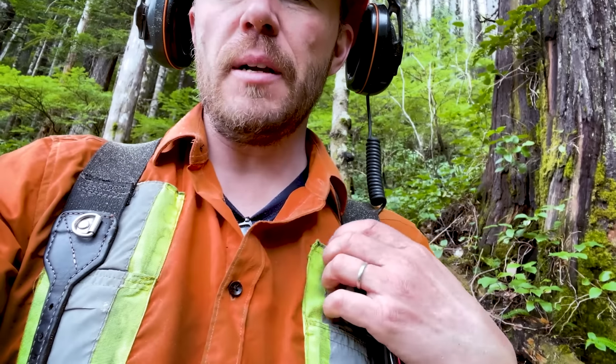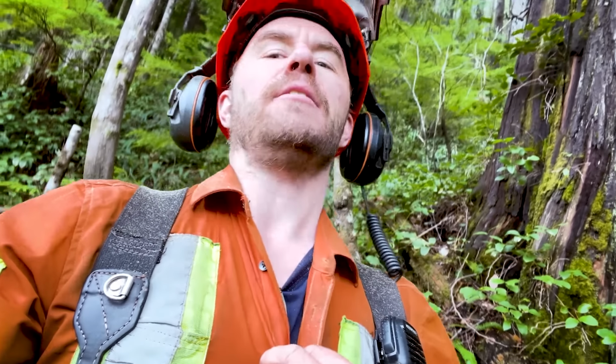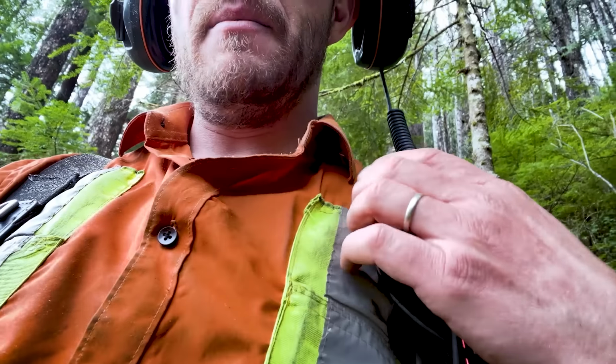Okay, so I moved my mic. It's hooked onto my suspenders instead of right here, because usually it pulls it down like this, and it's pulling against the back of my neck every time I look up. Kind of annoying. So I put it on my suspender, so we'll see if the mic stays there.